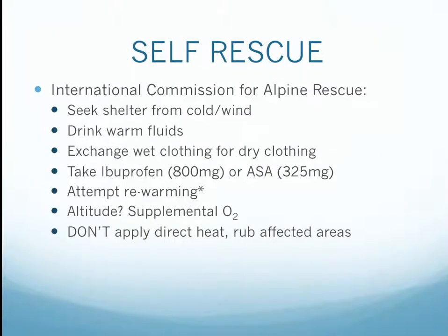The International Commission for Alpine Rescue developed these very obvious but worthwhile self-rescue techniques. You should seek shelter if you're ever in that situation. Seek shelter from the colder wind. You guys know that stuff. But drink warm fluids. Exchange wet clothing for dry clothing. Ibuprofen, which inhibits arachidonic acid, is something to consider. It's recommended to take 800 milligrams. If you don't have it, you can try aspirin, but ibuprofen is technically recommended.